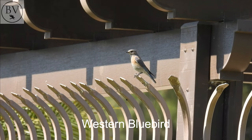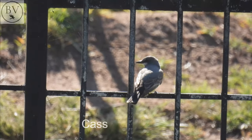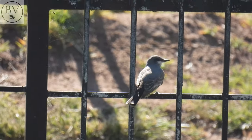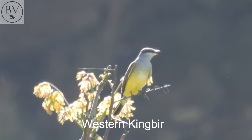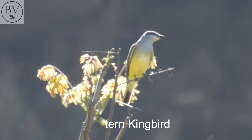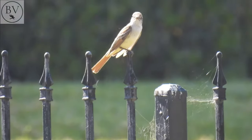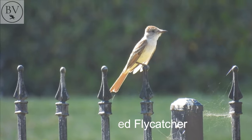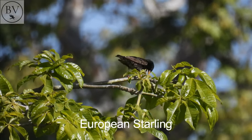Western bluebird. Female. That bill is normal. Maybe a Cassin's actually. Yeah, it's a Cassin's. Another kingbird. This looks like a western kingbird. Here's an ash-throated flycatcher. European starling.